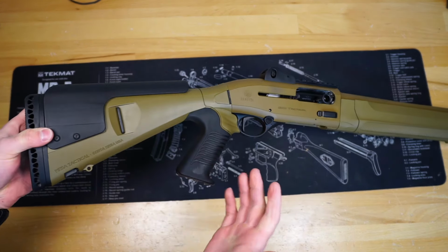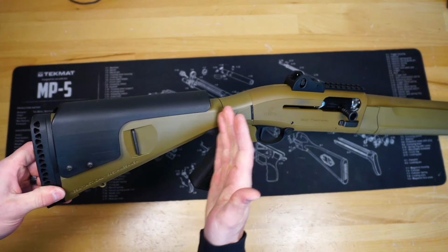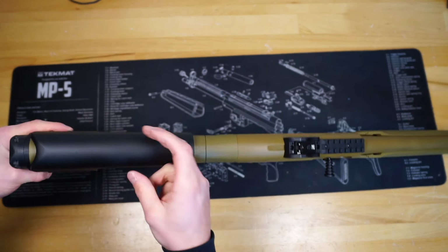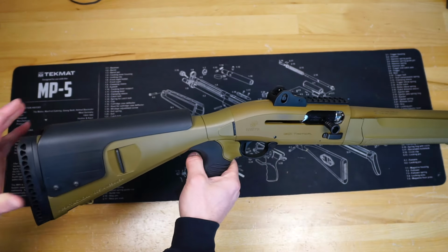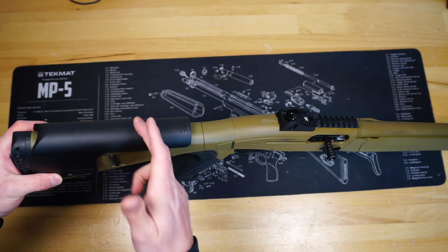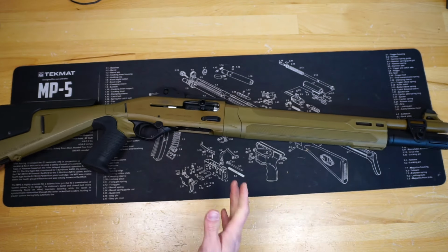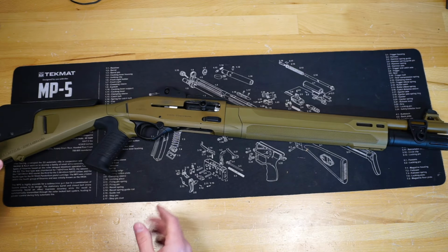This stock, oh my God, it feels like you're holding a 2x4. And then on top of that, the length of pull is unbelievably short, and this whole number here is way too thick and completely unneeded for this shotgun. So what happens when you have this on the end is you feel like you're getting punched in the face every single time you shoot it. Incredibly uncomfortable stock, and really one of the worst shotgun stocks I've ever felt. So I was a little salty about this whole situation.